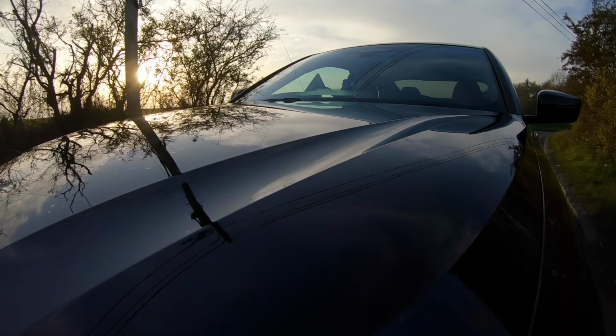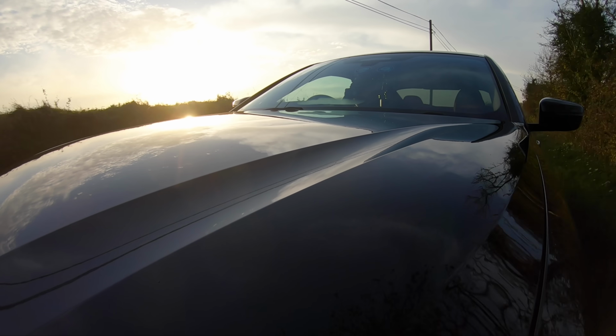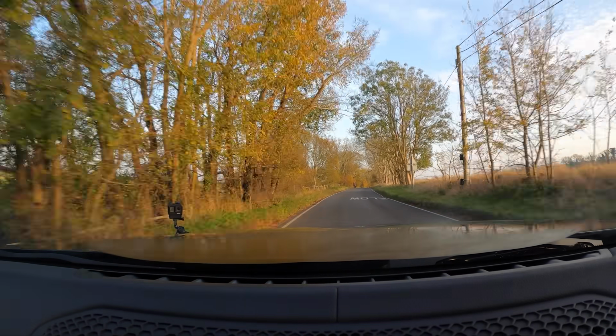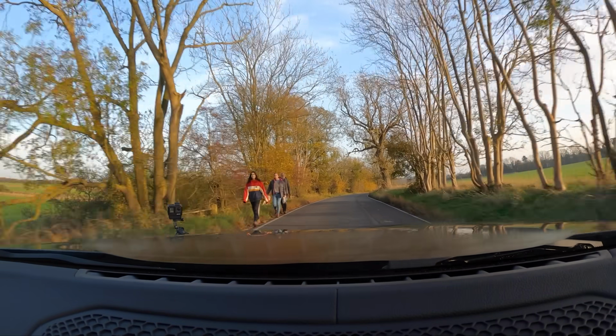We talked about the performance of this car a lot in my first drive video, and I just want to remind you that in wet conditions on private land, I managed to time this car from 0 to 62 miles an hour in 4.1 seconds using my GPS equipment. And I timed that over and over again. I think I did it 4 times, and every single time it was pretty much bang on 4.1 seconds.